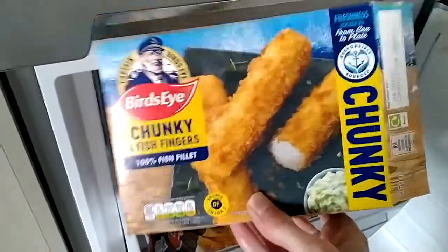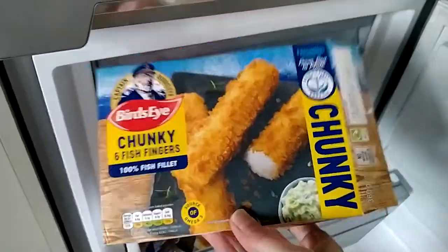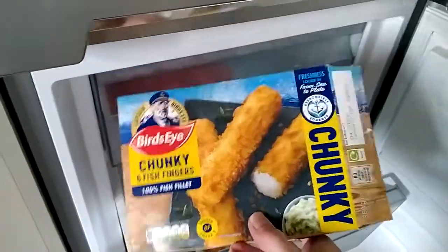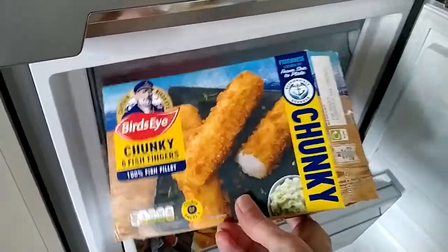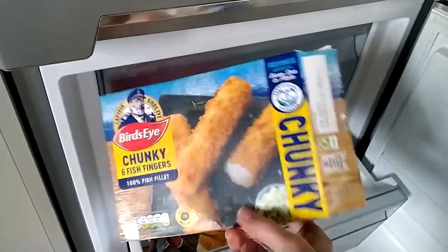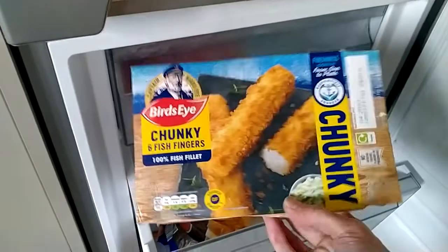And this is the absolute best stuff. This is the best fish fingers I've ever had. Bird's Eye chunky fish fingers. This is worth oven cooking. You don't want to put this in a microwave oven. You want to oven cook these. They're absolutely the most amazing fish fingers I've ever had. See, it's open because I've opened them and eaten them all. Amazing. Really delicious. Just like chip shop fish.